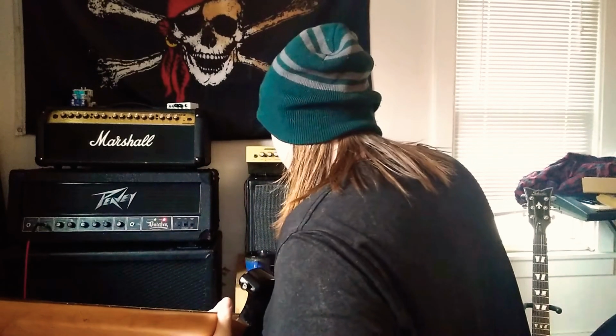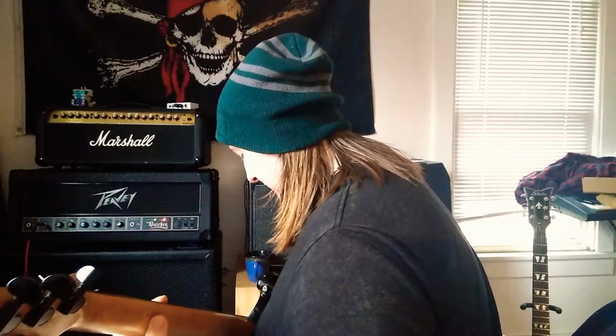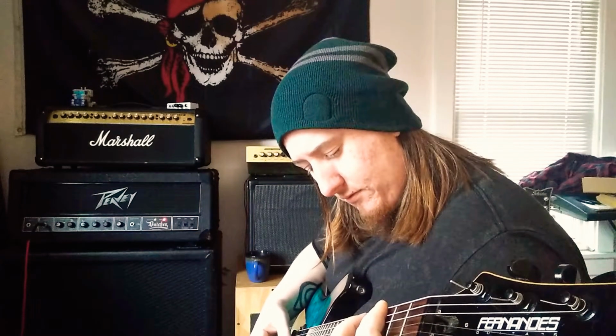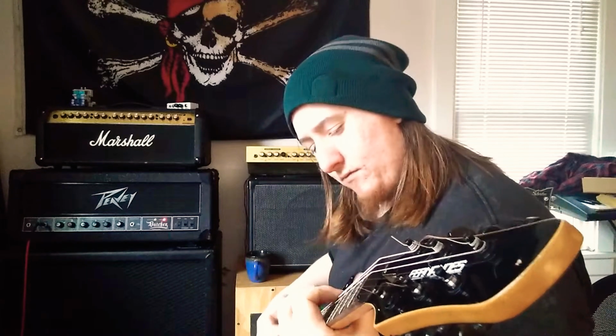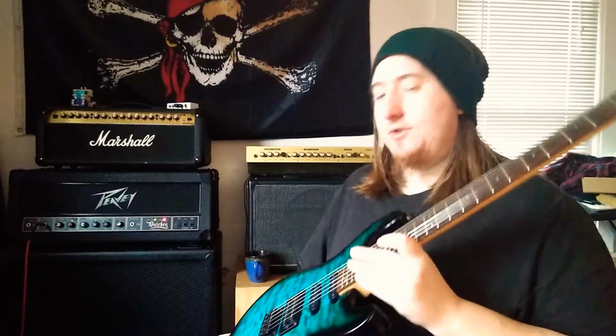Let's add some pedals actually. Let's add a chorus. And a delay. Again, this is all the neck pickup. Kind of a cool sound. These pickups are very strange. Neck and middle.